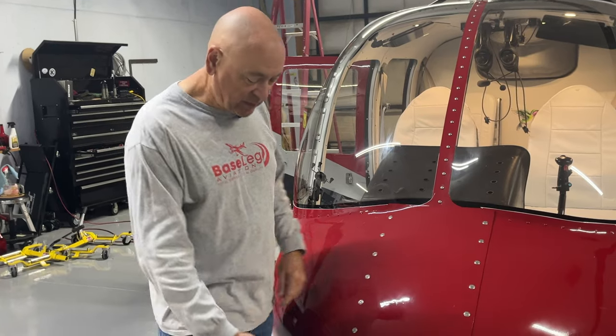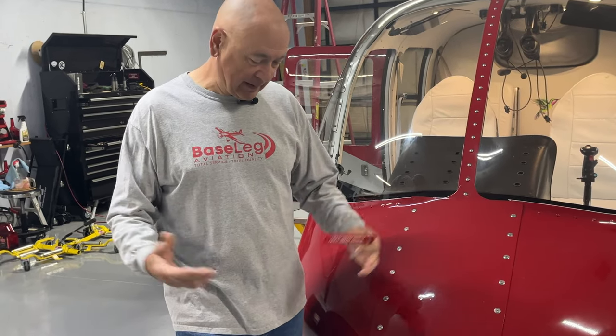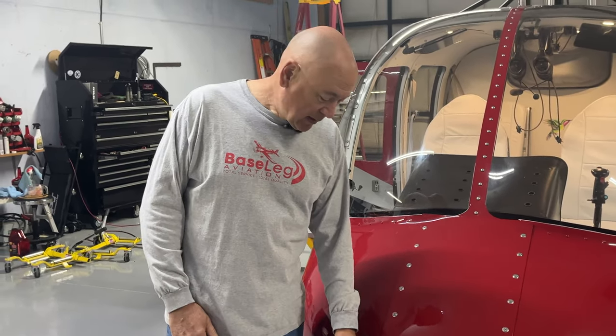So then what I did was block off the pitot tube and put the tester coming into the pitot tube, and the pitot tube was leaking. How the heck does a pitot tube leak? So it turns out there are some fittings on the backside, which I did install for both the static line and the pitot line.